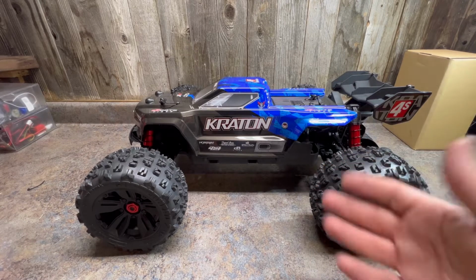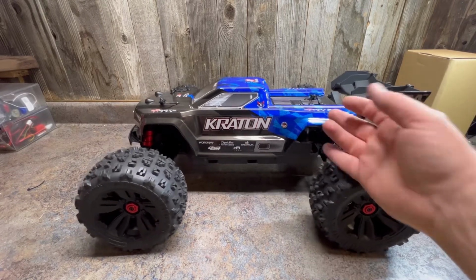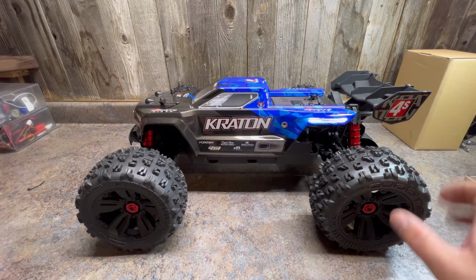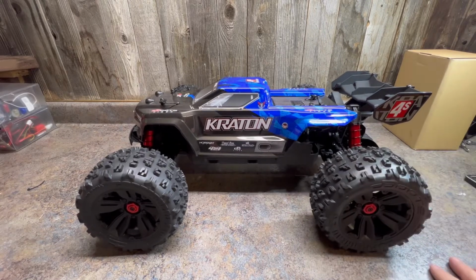Then I bought the Kraton EXB. I like the EXB, but I don't run it a lot. I haven't even broke a part on it. That's how often I run it. It's a great truck, and I've taken it out quite a few times, but I mean, I don't use it a lot. I mean, it's been bashed, I would say probably mildly. My EXB, so it's still in great shape. I'm hoping to get that out this weekend also with this one and do a comparison.